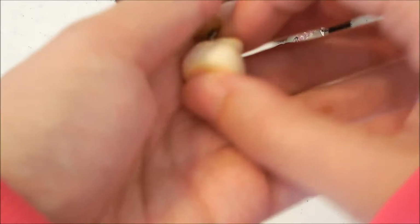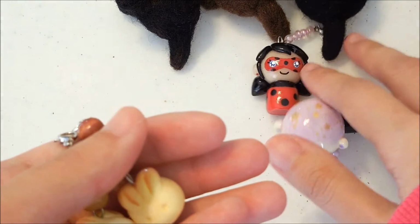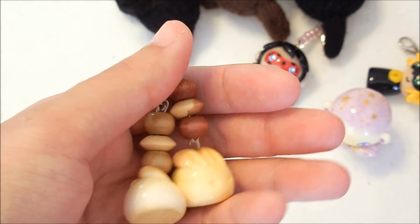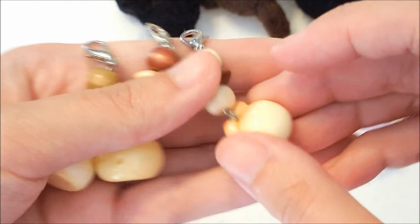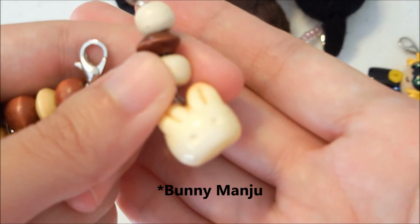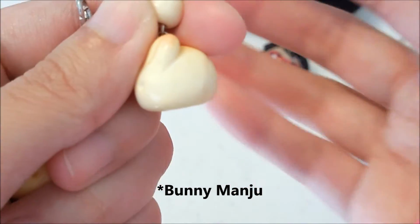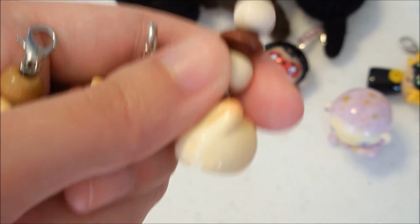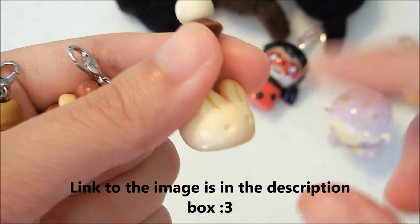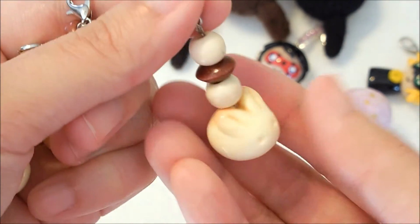Let me just try to take some out here. I made several of these as well. They're not up on my Etsy just yet. Only Ladybug, Cat Noir, and the monkey are in my Etsy shop right now, currently listed. But these are kind of like these bunny biscuits. So if you've been on Tumblr, you may know of that one thread showing how to make these bunny biscuits, or a dough in the shape of a bunny, and I thought it was super cute, so I made little charms out of them.